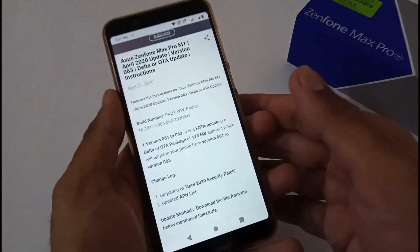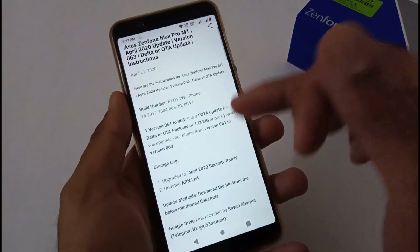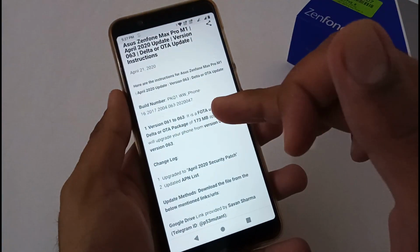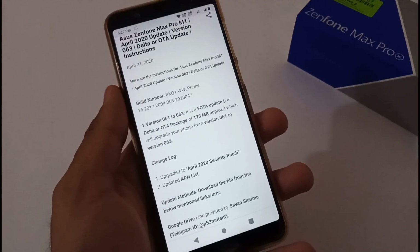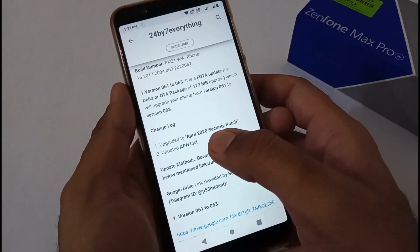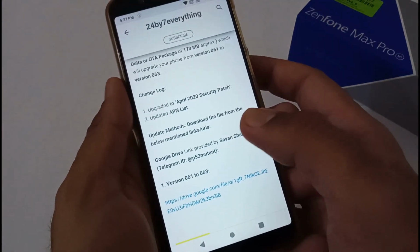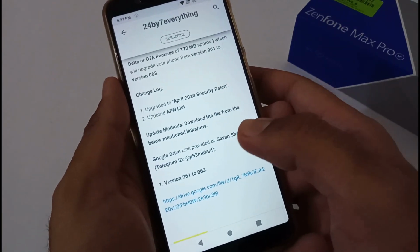Basically nothing major has been mentioned in this article, or I would say blog. Just a few build numbers, and this update will update your phone from version 061 to 063. Then this is the change log: updated to April 2020 security patch, updated the APN list and so on. Apart from this, this is the update method. Download the file from the below mentioned URL or link.